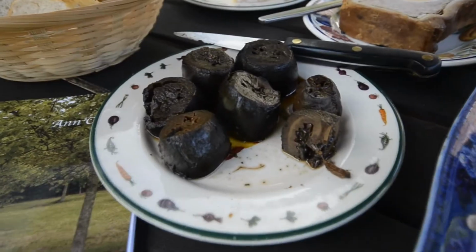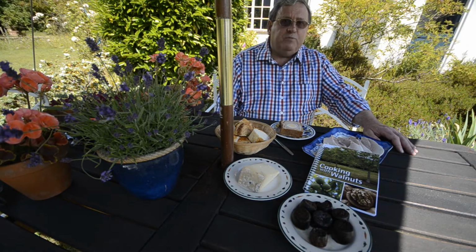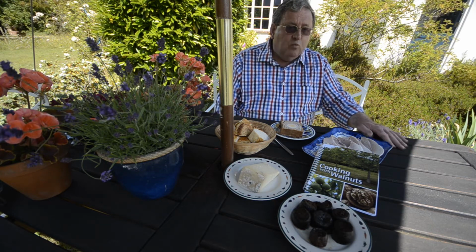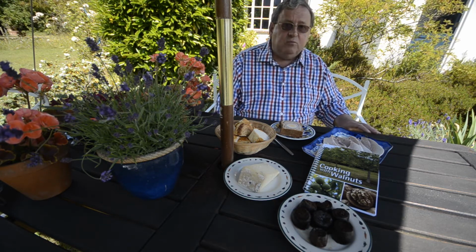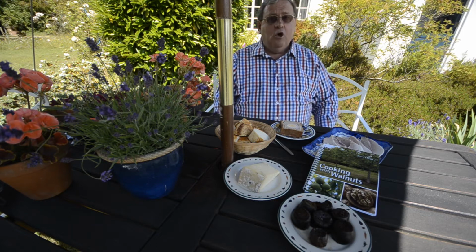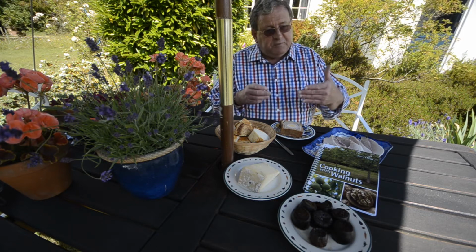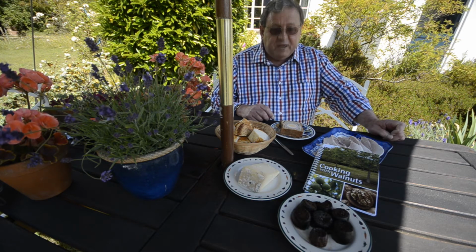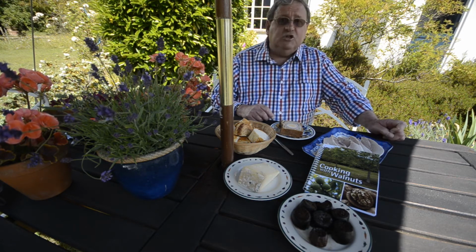You'll see that the green walnuts are fully available on the Potash Farm website, kentishcobnuts.com, and we've got them available there in kilo packs or up to 5 kilos, depending on how many you would like to buy and to try your hand at the pickling or what you'd like to do with them.